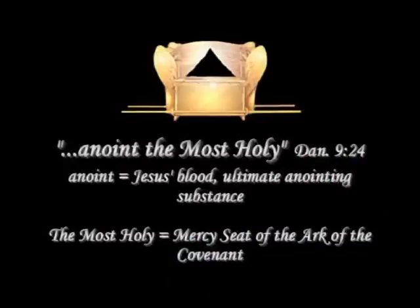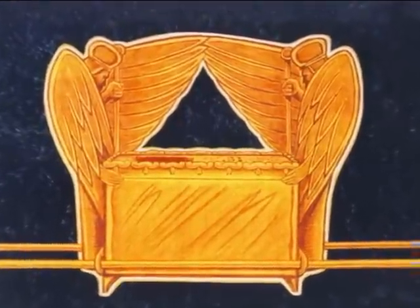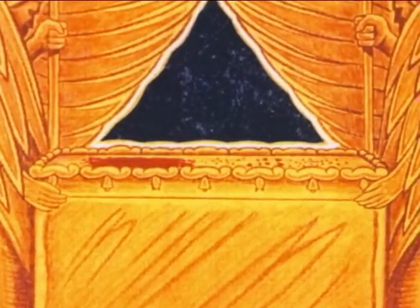Anoint the Most Holy is key here. The ultimate anointing substance is the blood of Jesus. The Most Holy is the mercy seat, or top of the Ark of the Covenant. The most holy place of the tabernacle was called such because the Most Holy resided in that apartment. Jesus' blood anointed the Most Holy, just as predicted in this prophecy.